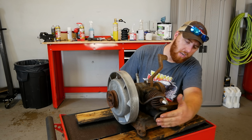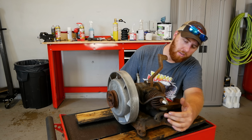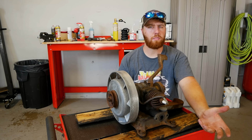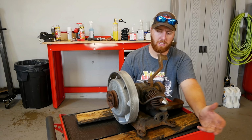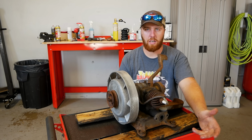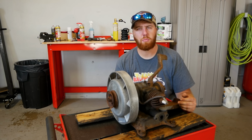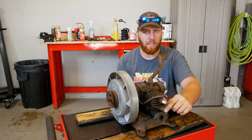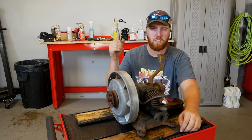While I was waiting for this to dry, I was looking it over and I realized that this pipe here runs to both cylinders. And I got to thinking, what if that's not a carburetor? What if that's the exhaust and the muffler is just missing? As many times as I've seen these on Marketplace, I've always tried to look and make sure they had a carburetor and they were complete, and it seemed like none of them ever had a carb. So I kind of had an epiphany. I'm like, what if this is the exhaust and this is the carburetor?